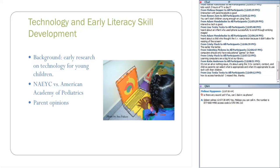Second, the position statement indicates that technology is a learning tool. We will go into this in further detail later, but this is highlighting that technology is not the teacher, but rather one means of teaching.